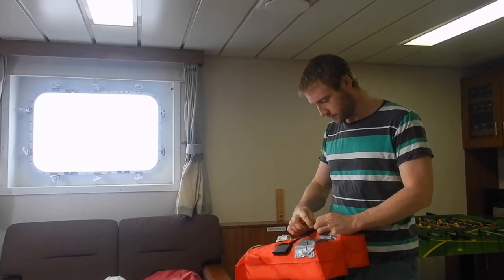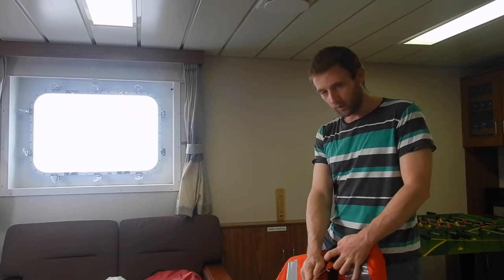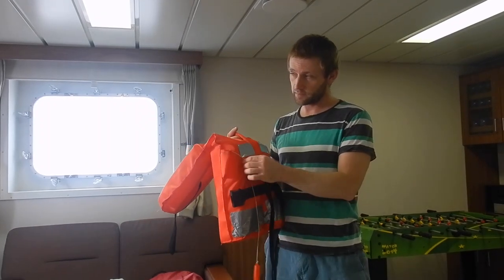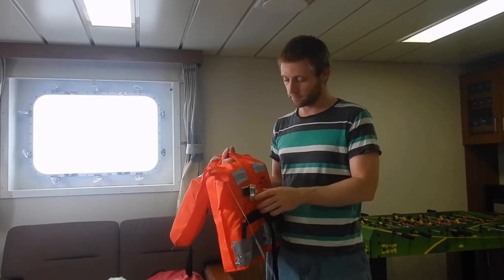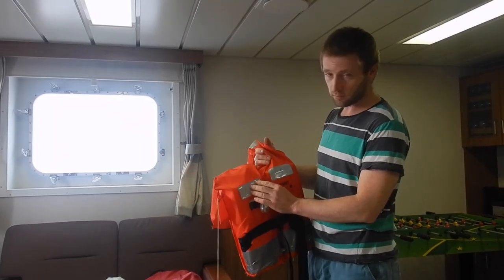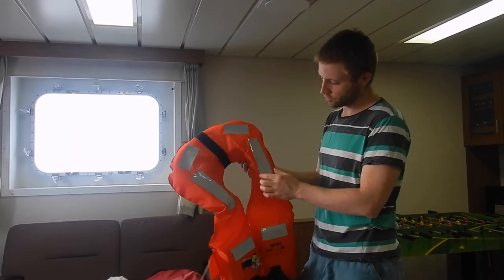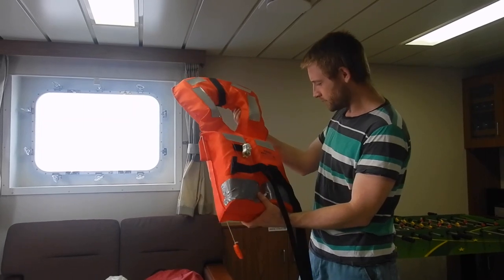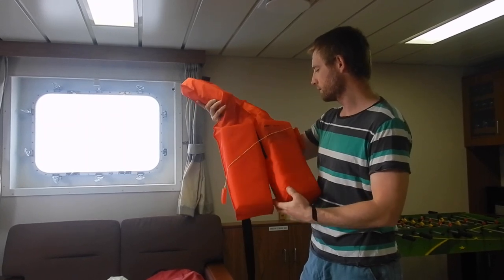So here we need to check the overall condition. The officer who is involved in checking the life jackets is mostly the deck officer. They also check the batteries, the whistle, and the overall condition of the life jacket. Recently I have seen that these jackets can withstand around 20 to 30 years if there is proper maintenance. If there is any kind of damage, the life jacket should be replaced, because this is the last chain which connects safety and life itself.